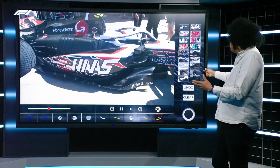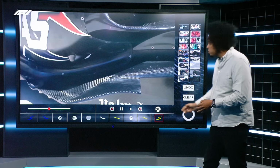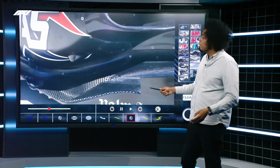Another thing that you absolutely can't relocate on the car are the side impact structures. To change that, you need to re-homologate the entire chassis, and essentially you're introducing a B-spec or a completely new car at that point.